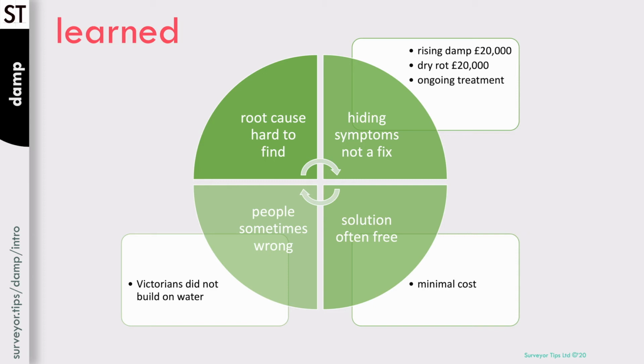The solution is normally very simple. Here, a general builder took a day to fix the broken soil pipe, which would have caused ongoing problems had it not been repaired, not to mention the smell and the health risks.